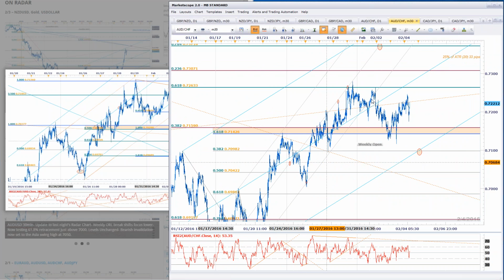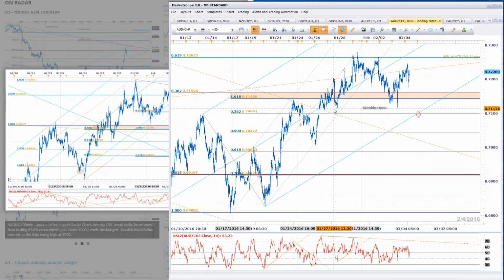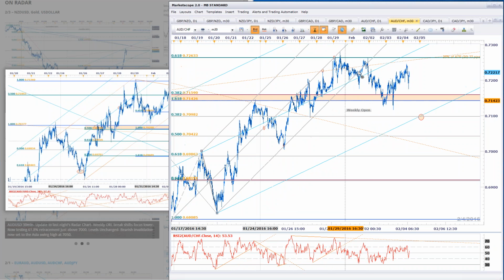The reason we were looking for the pullback is because that embedded structure that we were looking at on Sunday broke. It seems just like the pullback doesn't have enough juice to get to the downside to make even a 38.2. So look for a resolution of this range. Bullish invalidation is right at the 71 handle, and that's Aussie Swiss.